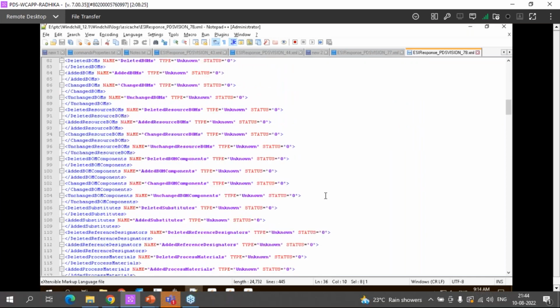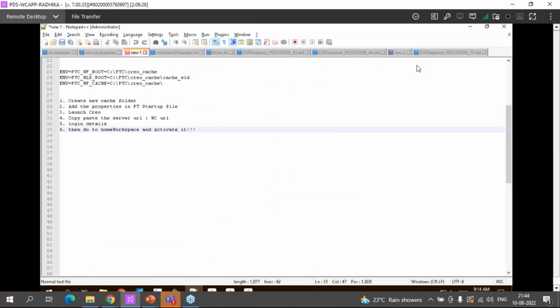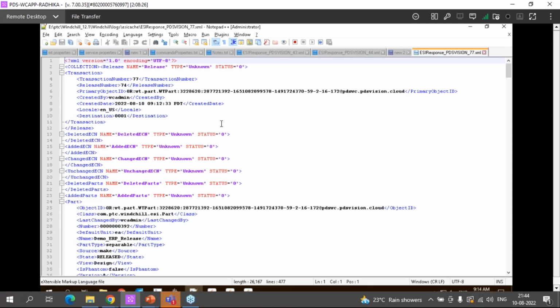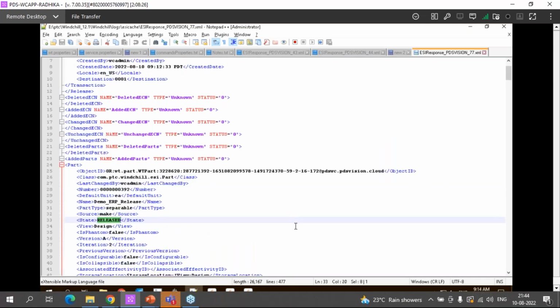Similarly, we can also have a part in it. So I think it's not in this file. It depends on Windchill ESI, it can also publish in other files. So if you see the same transaction, we have the part which came inside the part tag. You will see the object ID over here, which is WTPart, the part number, the name of that particular part, and the state at which it was sent. Since we did a set state to release, it was sent in the released state. We also see the view, whether it is design or manufacturing, and some other attributes. It can also be configured to add new IBA attributes inside this. So this is how the ERP connector will export the data to this XML file.